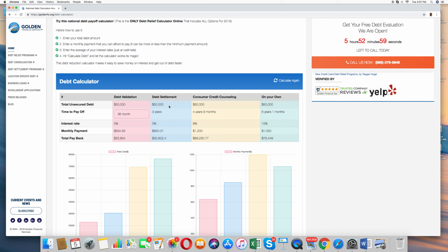Debt settlement on $50,000 in debt, that can be negotiated down by about 60%. So basically on $50,000, you would end up paying back about 40%. So $50,000, you end up only paying about $20,000 to the creditors. But then on top of that, if you owe $50,000 in debt, most debt settlement companies will charge about 17% on average. So that's $8,500 in fees. That's just what debt settlement companies charge.